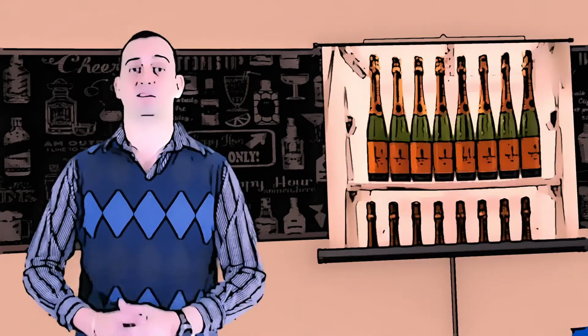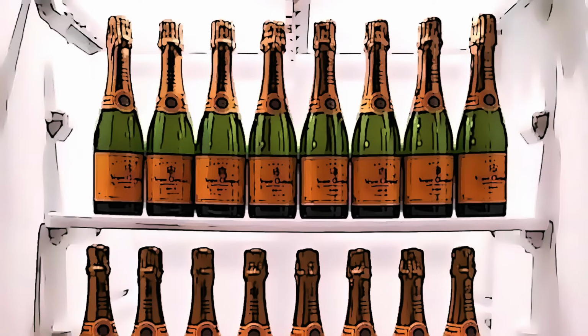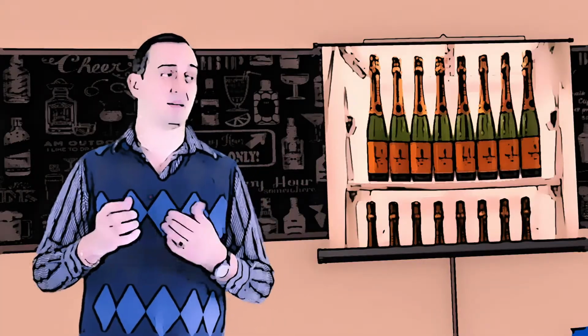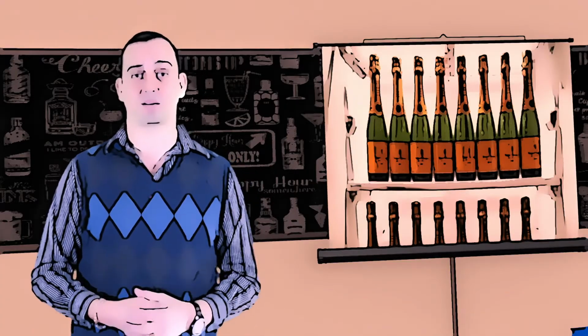Another pro tip is don't store a bottle of champagne in your refrigerator. Your champagne should only be chilled prior to it being consumed, and it should be stored again in a dark back area of your pantry and not somewhere that it could get hit with direct or indirect sunlight.